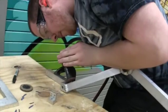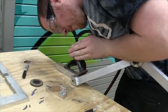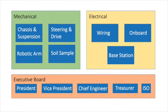Within each sub-team, members are assigned tasks that push them beyond their current knowledge and experience, and often require them to interface with members of different disciplines. Rover's team management consists of a 5-person executive board that facilitates the functioning of the organization and the rover design from a systems level, serving as a solid foundation that the team is able to build and grow off of.